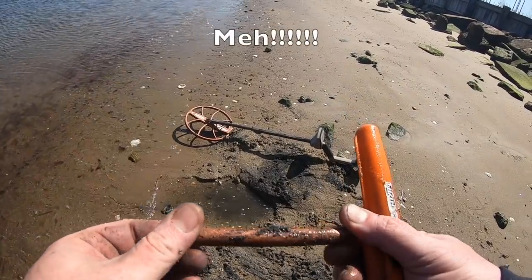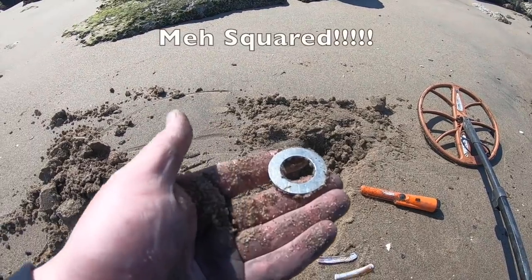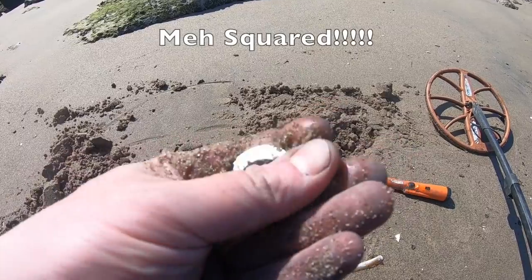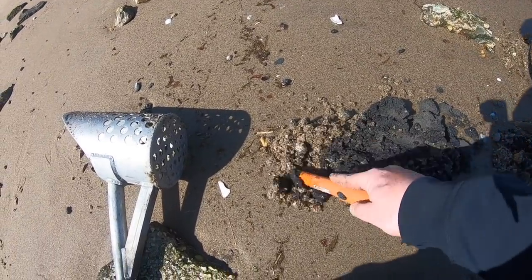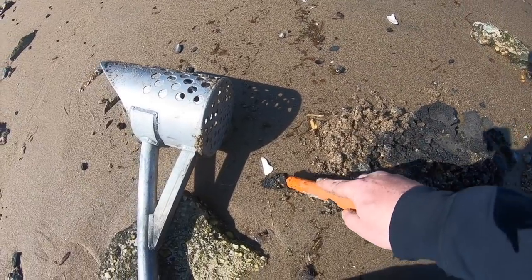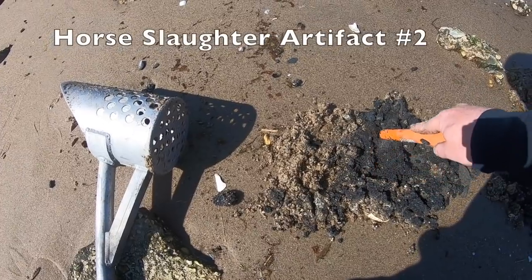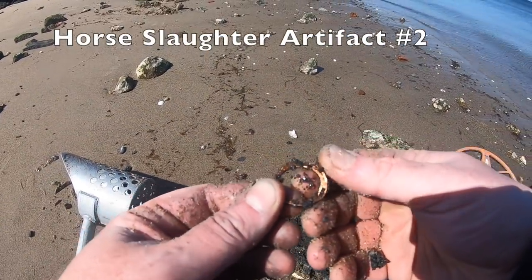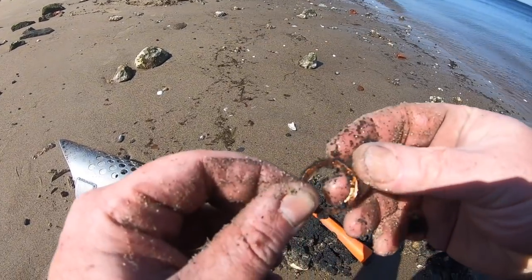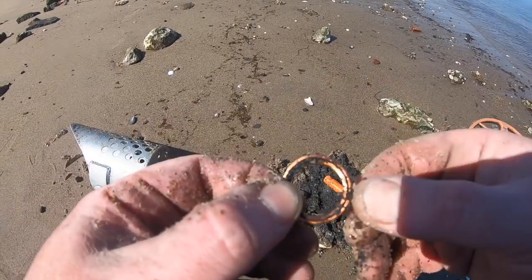All right, I got it. Just an old piece of copper pipe. Got another big washer here. Pulled something with a nice signal out. Oh, here we go. It's another one of those horse rings. No human rings today, but we got horse rings.